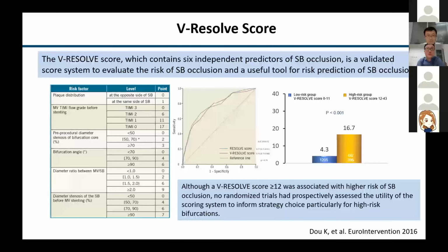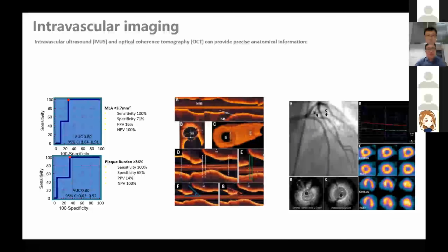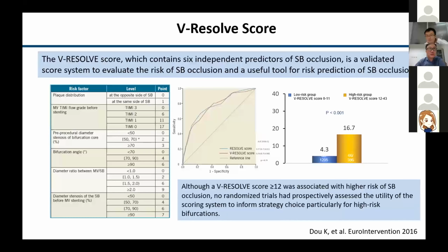And another one is the V-RESOLVE score. It's also from China. And as you see, the risk factors include tract distribution and the main vessel TIMI flow rate before stenting, pre-procedural diameter stenosis of the bifurcation, bifurcation angle, diameter ratio between the main vessel and the side branch, and diameter stenosis of the side branch before the main vessel stenting. And this V-RESOLVE score is very interesting.